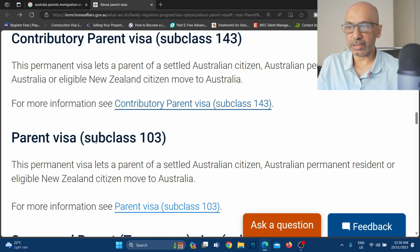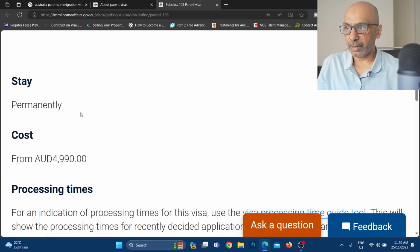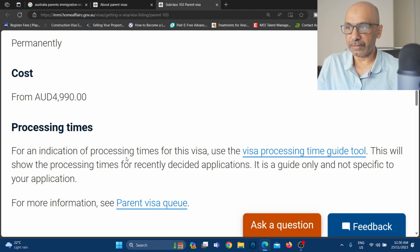Parent Visa Subclass 103. This permanent visa lets the parents of a settled Australian citizen, Australian permanent resident, or eligible New Zealand citizen move to Australia. Stay permanently. Cost is $4,990. Processing time, I've read it to you before.